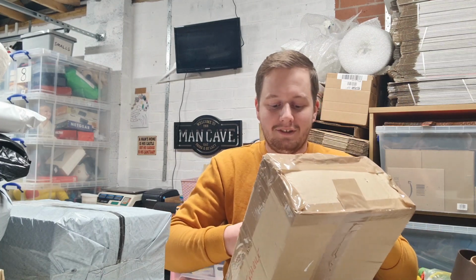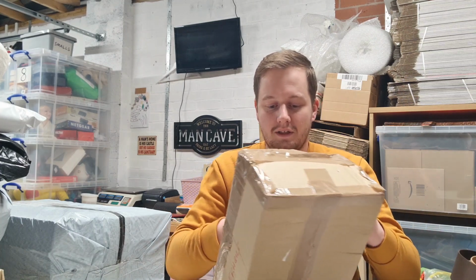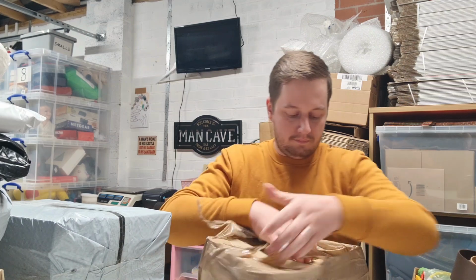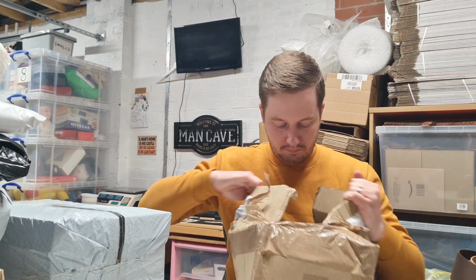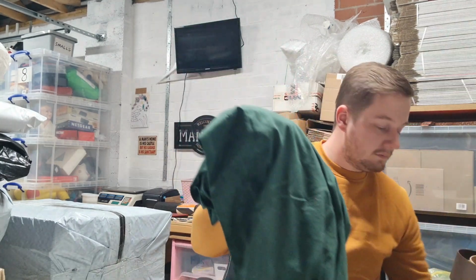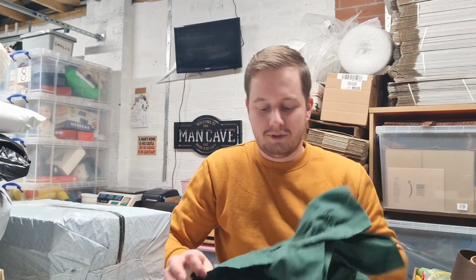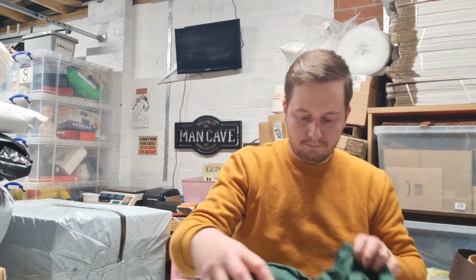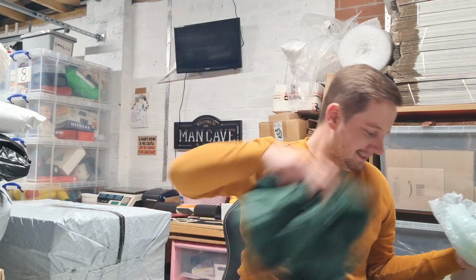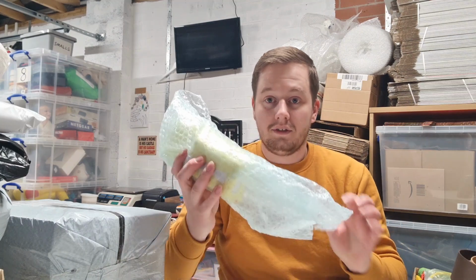And as we know, Vinted packaging can be interesting in itself. People tend to reuse carrier bags and bin liners, which is fine if it does the job. I don't mind. Like we were just saying, I was wondering, what have I bought that's green? But they've just used it for protection. Right. So we've got a free pillowcase, nicely wrapped up in bubble wrap.